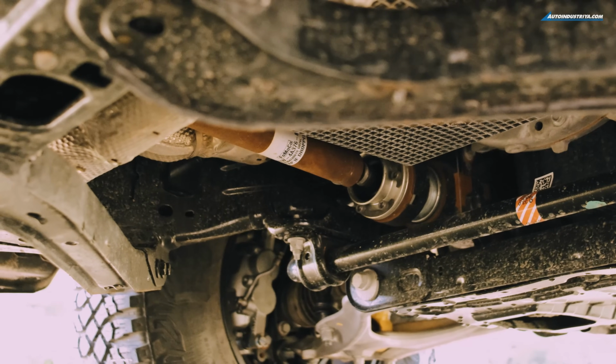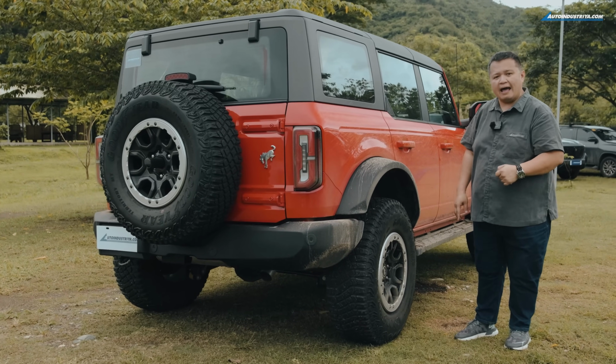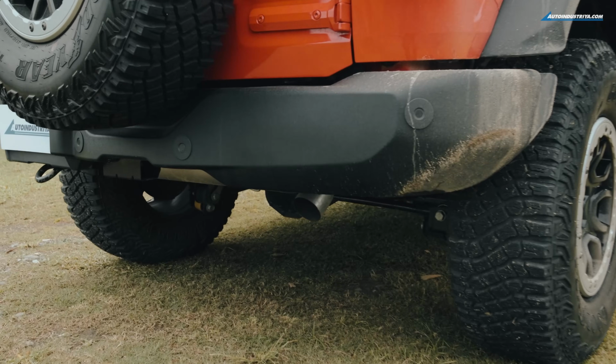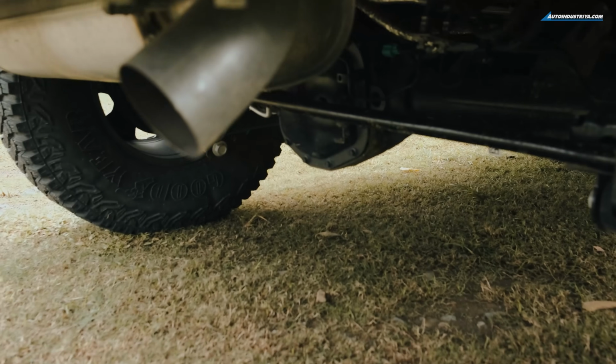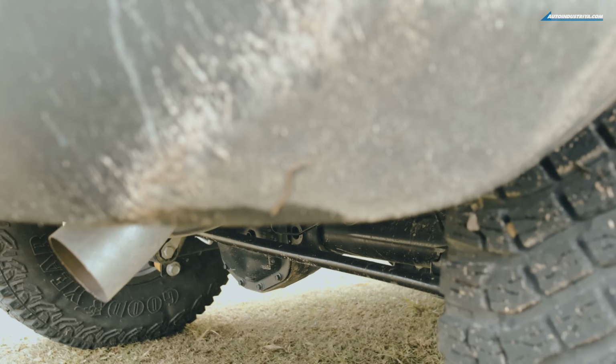In the front, there is a double wishbone front suspension, but in the back, it's a solid axle, meaning it's what off-roaders want. You want that kind of axle articulation to get you through all kinds of situations. And it's got, well, locking differentials.